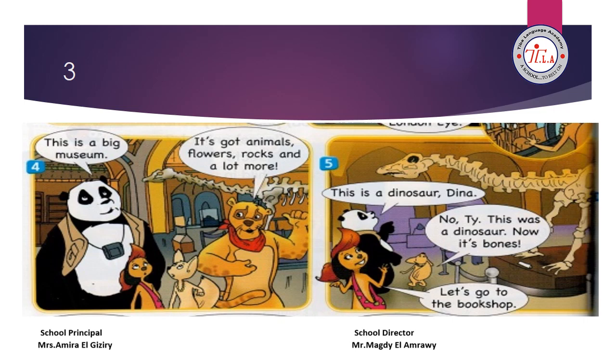Okay. Look here at picture number 5. Ty is saying this is a dinosaur, Dina. But Dina corrects him and says this was a dinosaur. Why is she saying was? Why did she use the past? Because this animal lived in the past, millions of years ago. It no longer exists nowadays. We can see only the bones, okay, the hard parts of its skeleton. Now Mia is going to the museum bookshop to read some interesting books and search for some information about dinosaurs. I think it's interesting. Let's see together what she is going to find and discover about dinosaurs and their types.